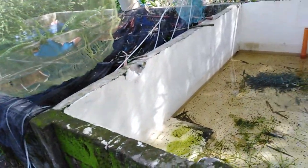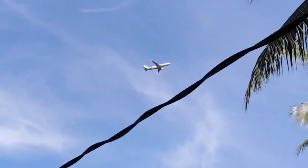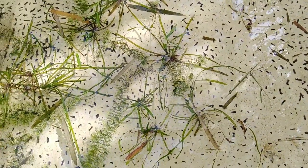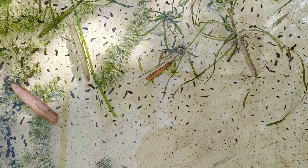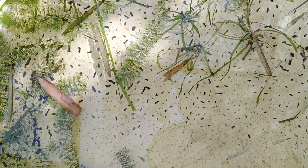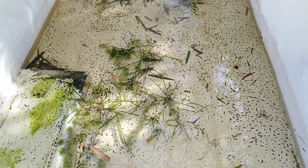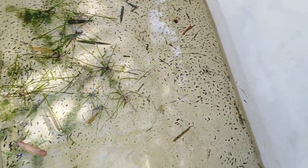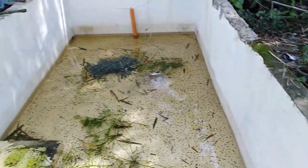I just add water. And there's a Cebu Pacific airplane there. There are koi fry in here, so we will just fix it again when the koi fry grow, and we will just add a bit of water each day. We added epoxy to the leakage and then skin coat or waterproofing.